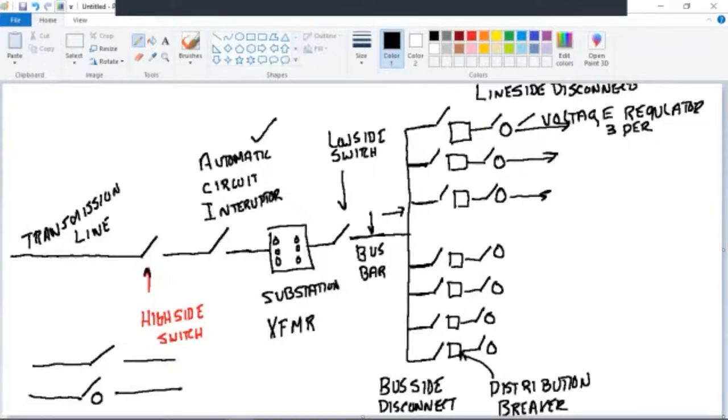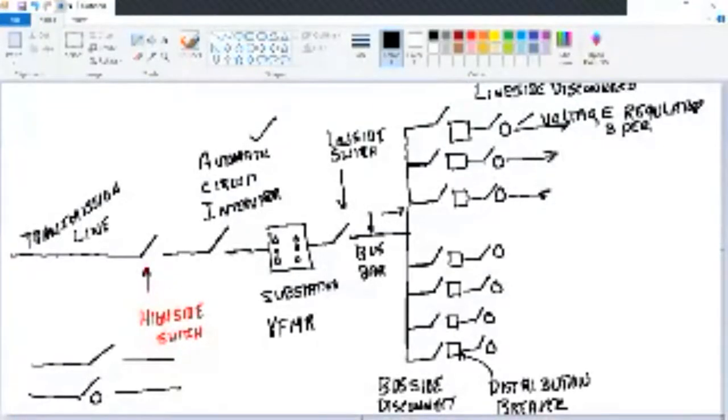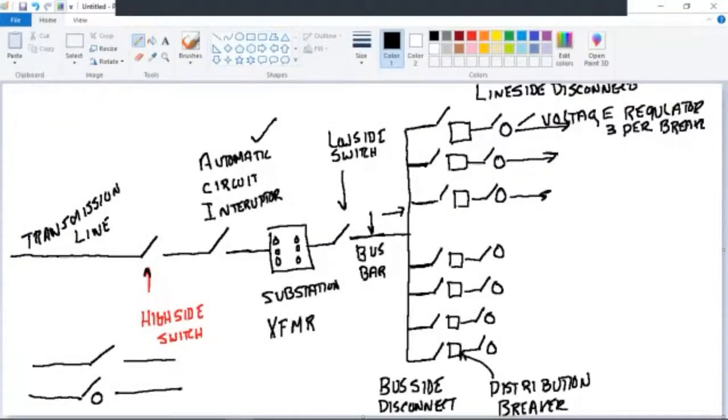How many phases do we have in overhead feeders? Three. There you go, three. When I drew this bus at transmission line, three phases, the automatic circuit interrupter is a three-phase piece of equipment. The substation transformer is a three-phase piece of equipment. All of this is three-phase running through here, even though I'm drawing just one single line.